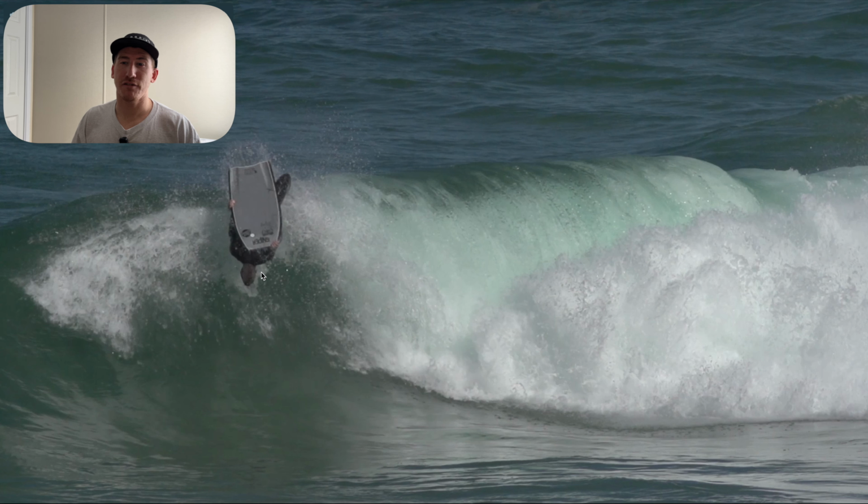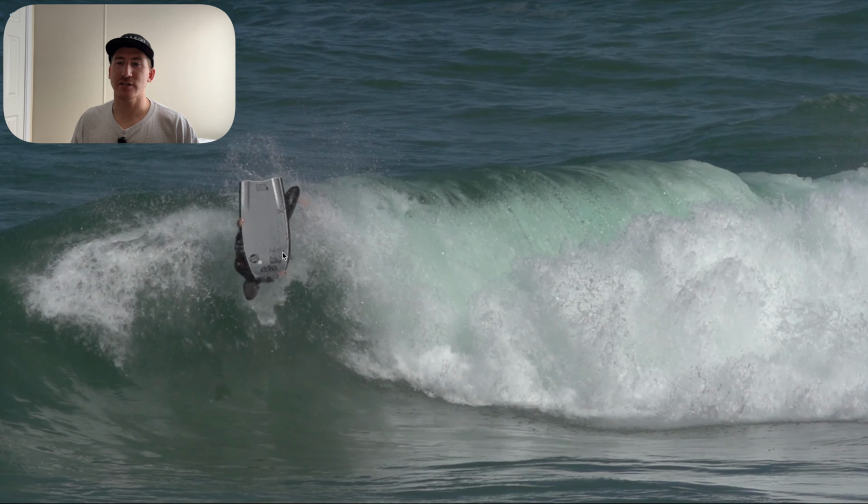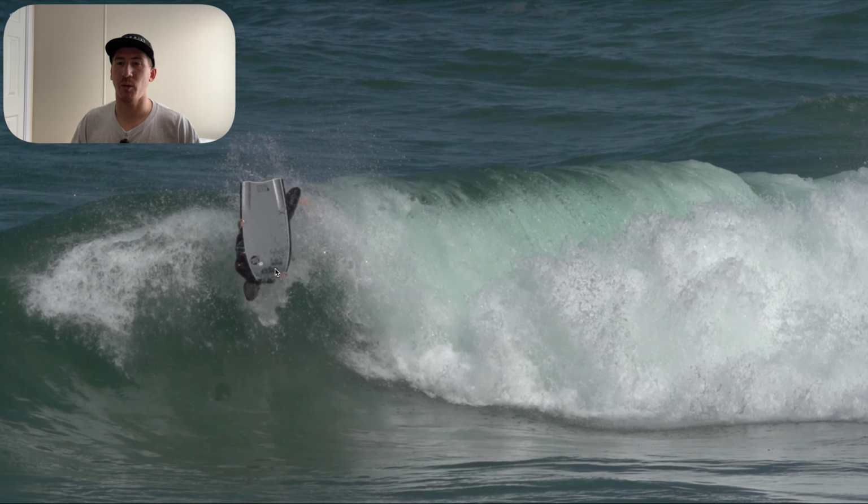So head back, legs tucked up. You can see how far forward I am on the board. I'm really pulling myself up really far on the board. And what that does is it allows me to land on this front section of the board. When I land in the water, a lot of the weight is going to be on that point.